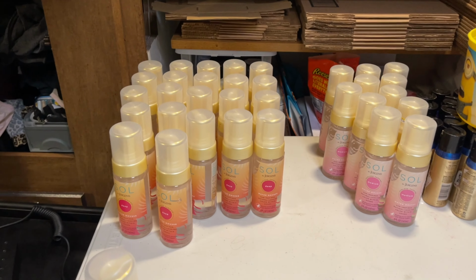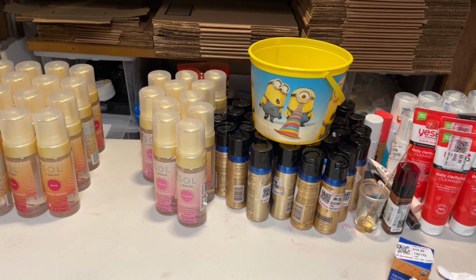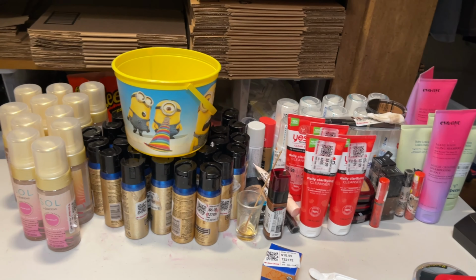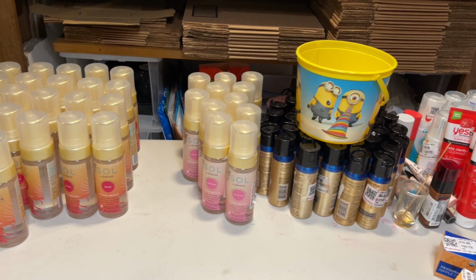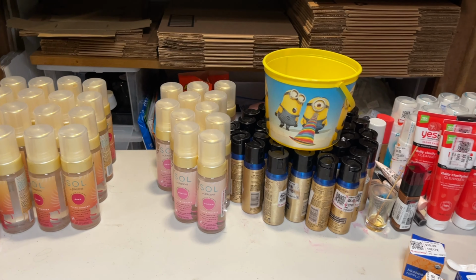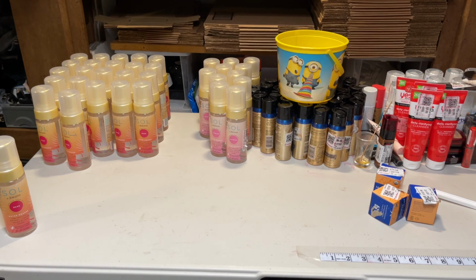So for right now, they're going to be fulfilled by me. Once the sales slow down and I feel I'll make more money sending them in, then come January, I'll convert the listing over to FBA and send it in to free up my inventory. Well, to free up space in here.